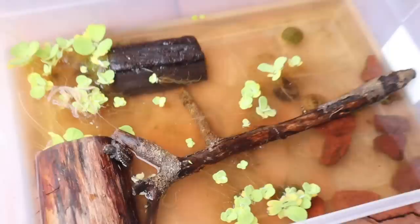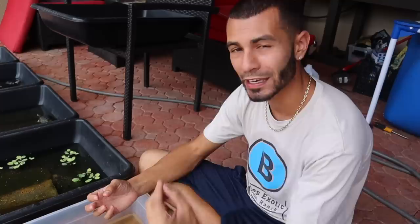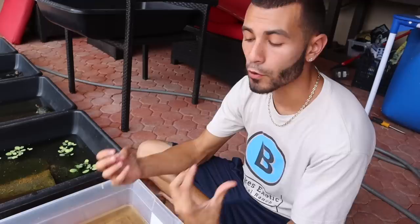Well, right here, we will have some of these guys available. These guys are very, very cool little turtles. They're very personable, and they'll come towards you to eat and things of that sort. They are carnivores, meaning that they eat a lot of meat. They're gonna eat a lot of pelleted diet. They'll eat little beef hearts. They'll eat maybe little frozen defrosted pinkies, crickets, mealworms, any kinds of things that are protein, they will eat, and that's what they love. These guys are absolutely adorable.